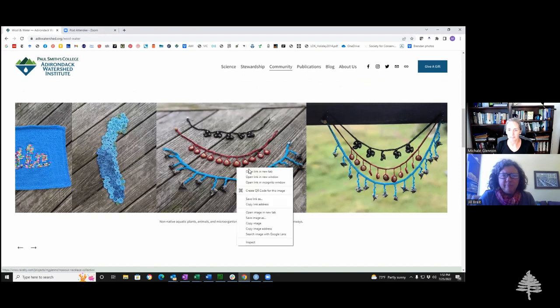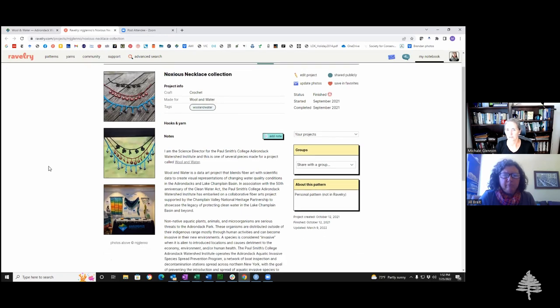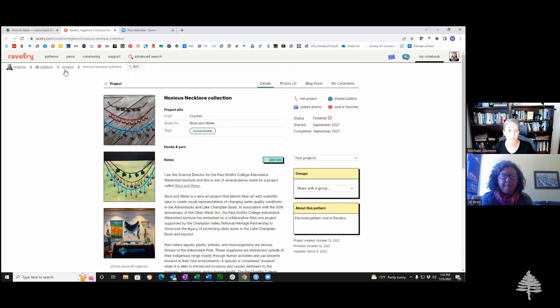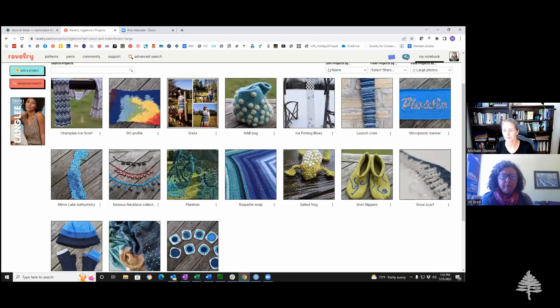And if you click on each one of these, I'll do it in another tab, this will take you to my Ravelry page for that same project. So Ravelry, again, is probably best known to fiber enthusiasts, but I have all of these publicly available. For each project, it gives a description of what it is. It will tell you and link to the data that I used, if there are data associated with it, how I made it, all that kind of stuff. This is all on my Woolen Water project page on Ravelry, which includes all of these. So you can get to all of those through our website.